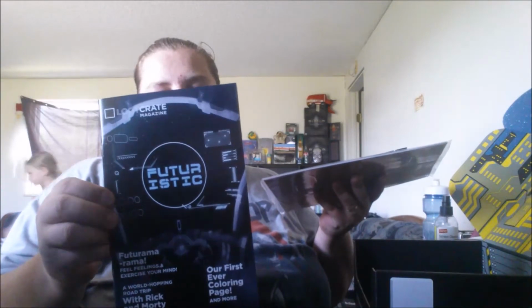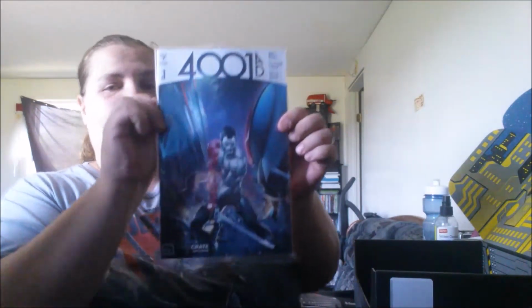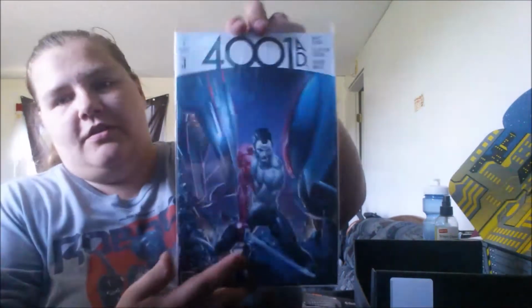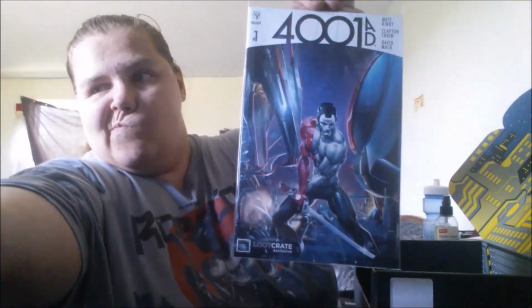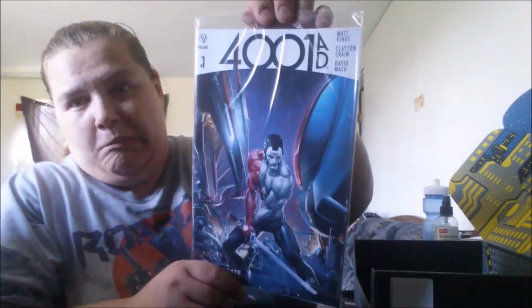Okay, that's the Loot Crate magazine this month, with a little We Love You on the back. Loot Crate exclusive. I am pretty sure that's a comic book. So there's... wow, that sucks. I don't want to take it out of its packaging, though. Let's see if I can do that with better... Maybe turn that off. Hold on. Nah, doesn't really make a difference, but there you go.